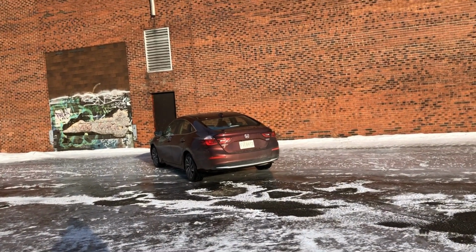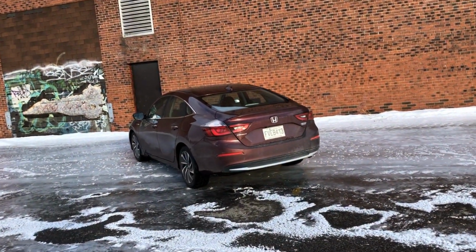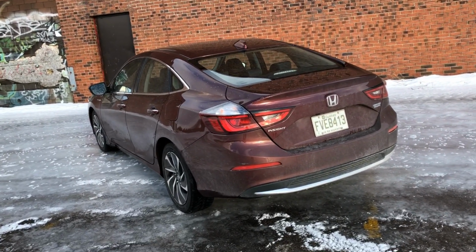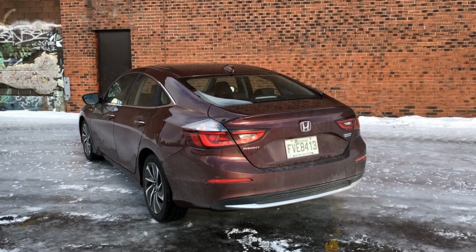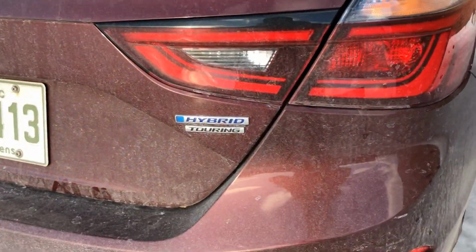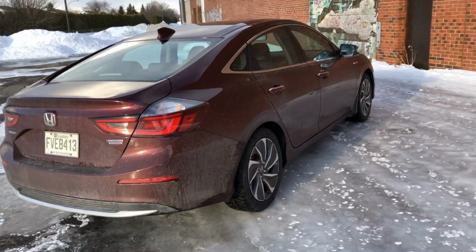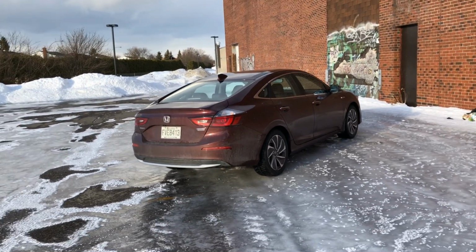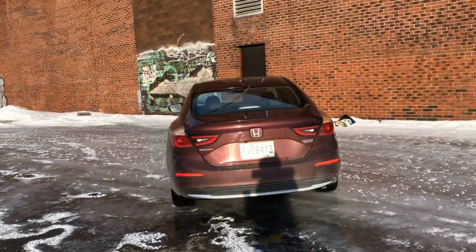This is a new 2019 Honda Insight. In other words, the new Honda Civic Hybrid, but with a lot of improvements, if I may say so myself. Base price for the car is $27,990. This one is a fully loaded Touring, which I was surprised to find out retails for $31,890. The difference between the two: moonroof, heated rear seats, navigation, a little bit of chrome, a little bit of leather, power passenger seats, rain sensing wipers, and on and on and on.